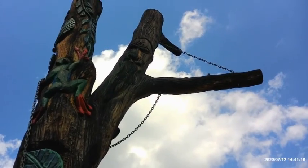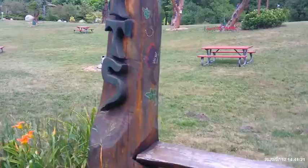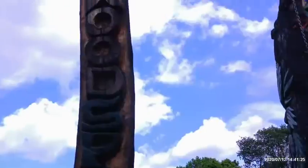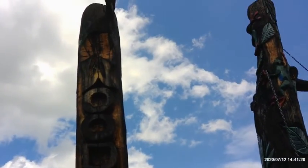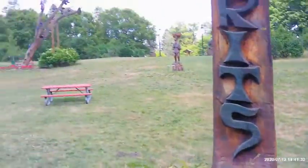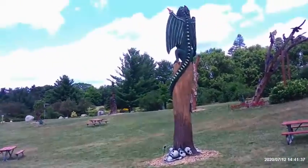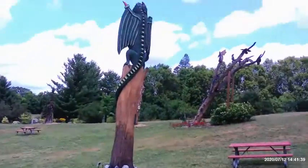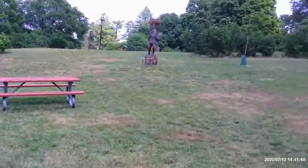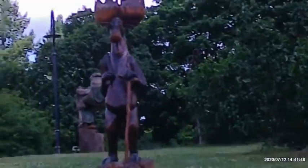Up there. What's on that one? There's one right here. Cut wood spirits. I see you. Dragon. I'm sorry to say this, guys, but I just got a big giant whiff of ass. Yeah, I did too. There's a moose.